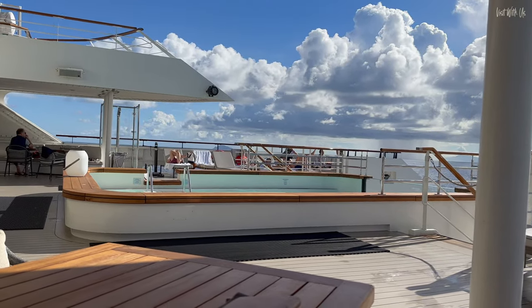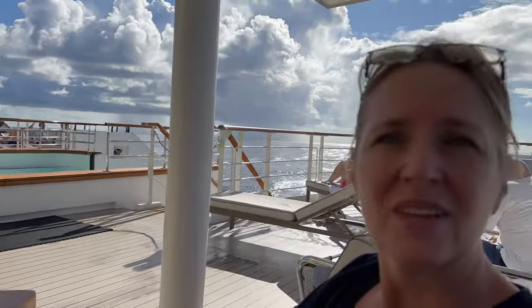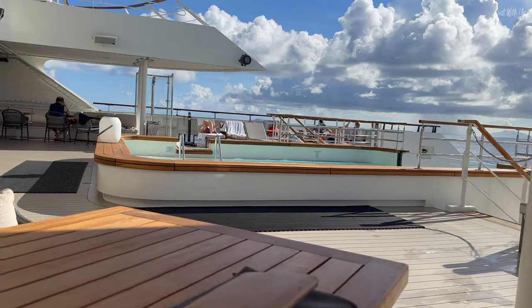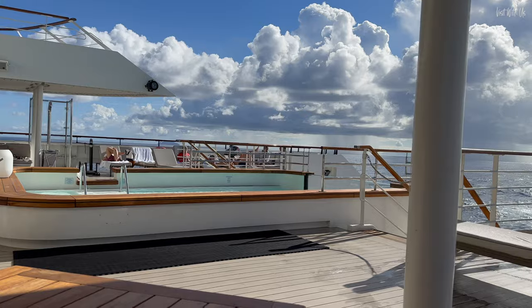Good morning from Le Dumont de Ville. We are sailing towards, where are we sailing towards? St. Kitts and Nevis. Rose Bay. Just had breakfast. What a beautiful day it is.